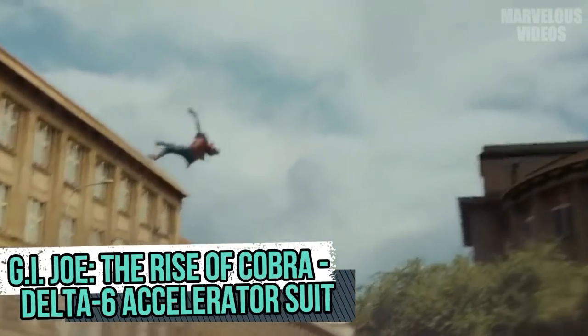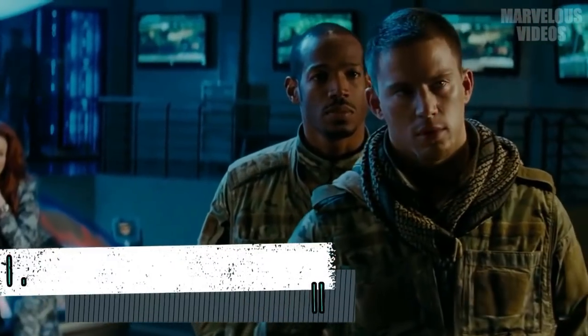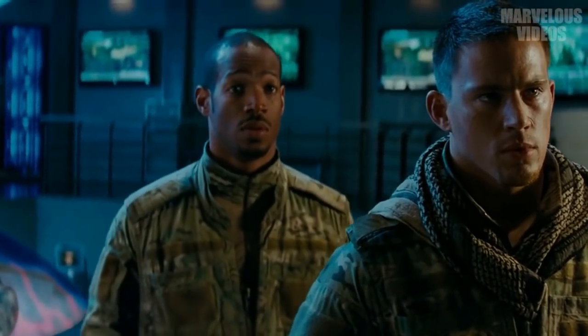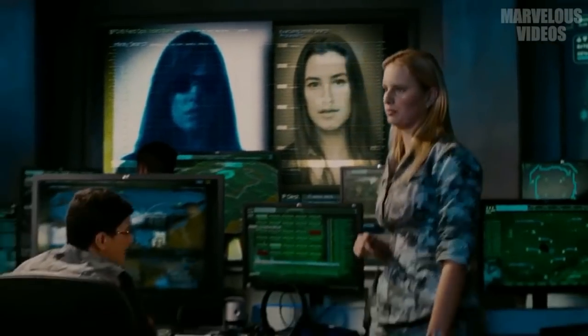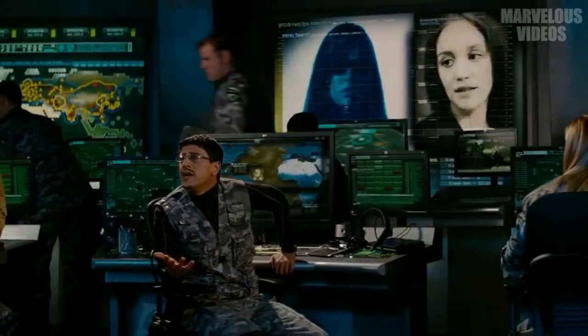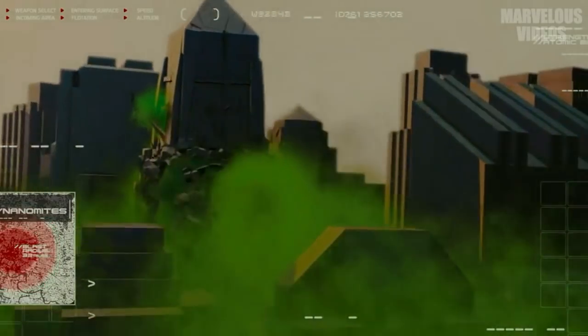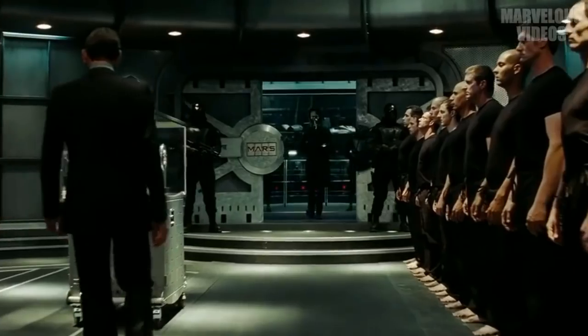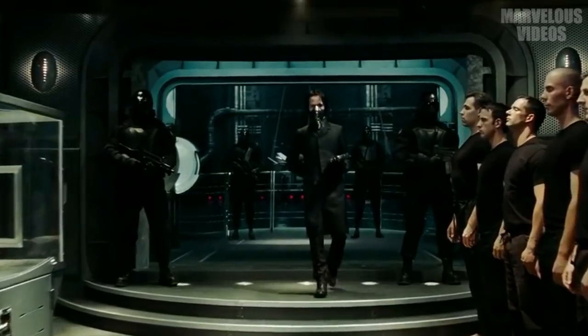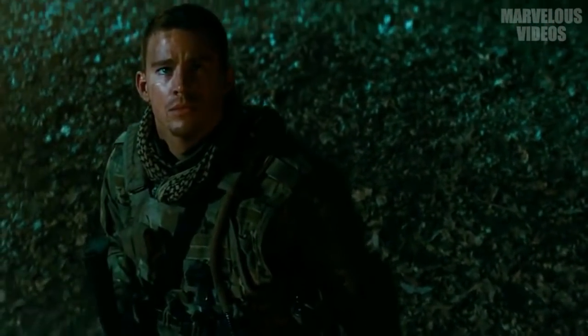G.I. Joe, The Rise of Cobra. Delta 6 Accelerator Suit. Global Integrated Joint Operating Entity, or G.I. Joe, fight against an evil organization called Cobra in this film by director Steven Sommers. General Hawk and Duke are tasked with safeguarding nanotech warheads that have the capability of destroying cities, while Cobra has a detailed plan of taking over the world. Duke will have to rise up and prove that he is the real American hero.